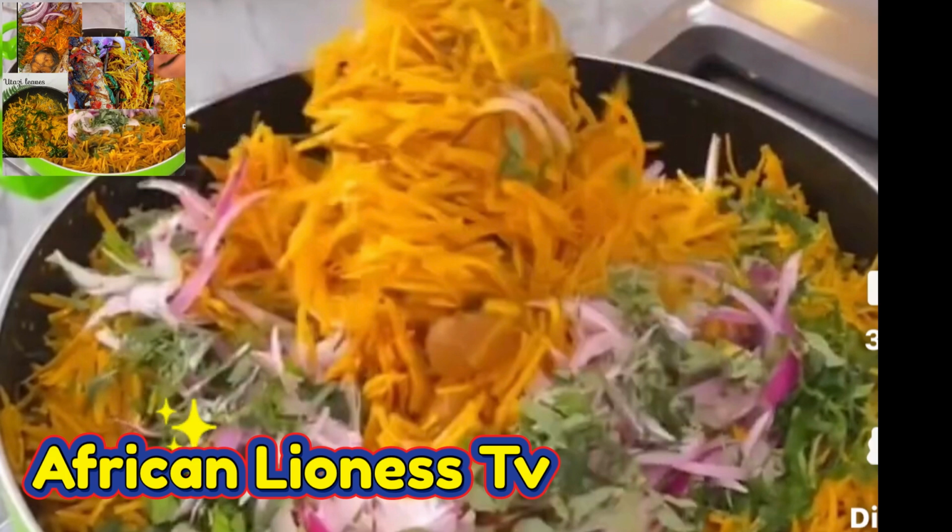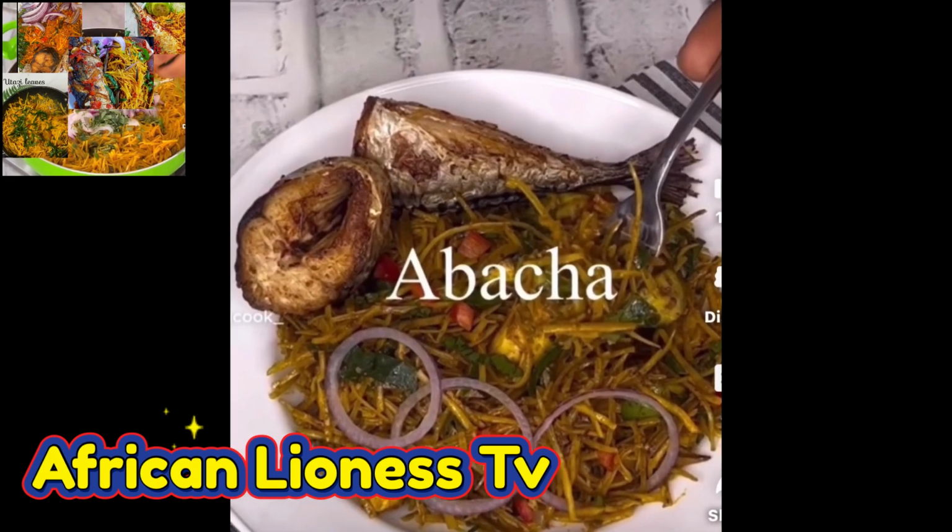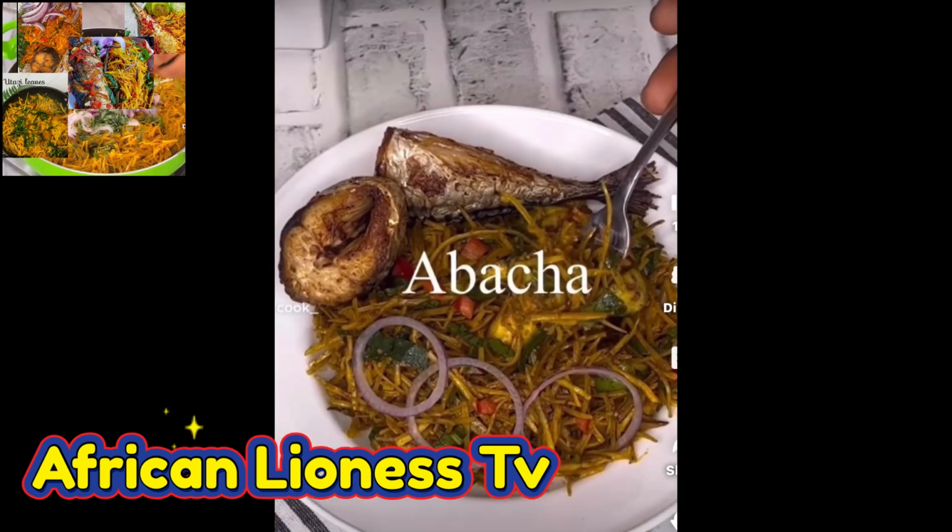Is it Gongronema latifolium, something like that? That is utazi. Gongronema latifolium. That's the spelling, so I will also spell it there so you can grab it.